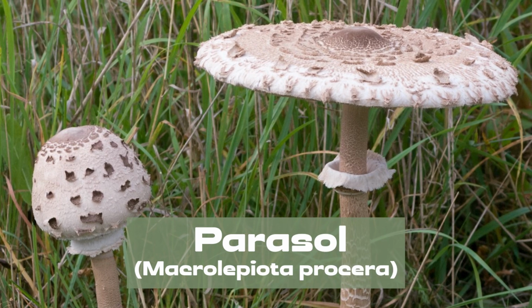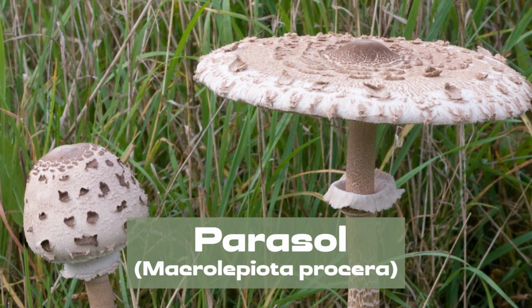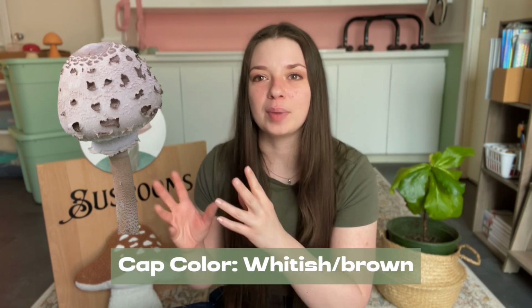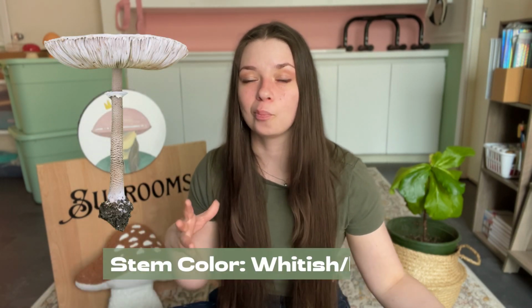Okay, and lastly, number 3, this mushroom is called parasol. I just wanted to put this one out there. This is the basic parasol mushroom. The Shaggy Parasol, I was like, what looks the most like this mushroom? The parasol. It does have these shaggy scales on the outside, and the cap is a white, pale brown base with the brown on the inside. So very similar to the Shaggy Parasol.